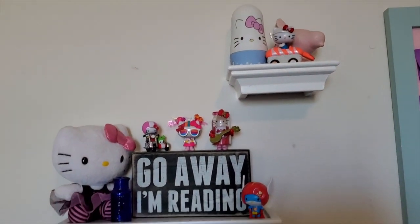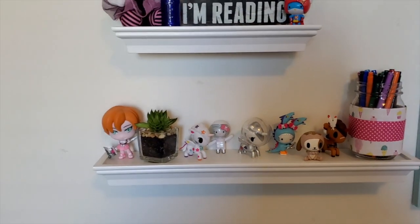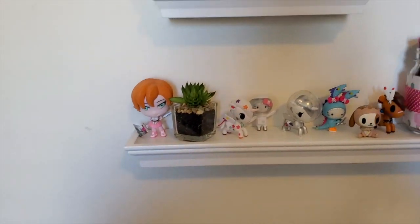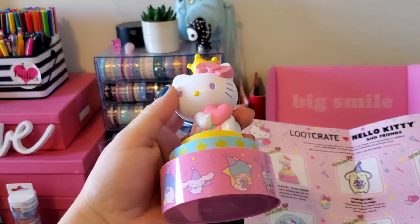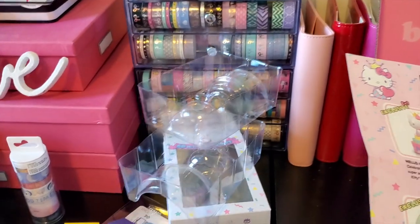Obviously, I love to collect all of these types of things. A lot of these Hello Kitties are the Tokidoki. Actually, all of these are the Tokidoki collection, along with some unicornos and, of course, Nora, who's one of my faves. But I always love when they include things like this that are exclusive because it's the only place you can get them, and it's really pretty cool.